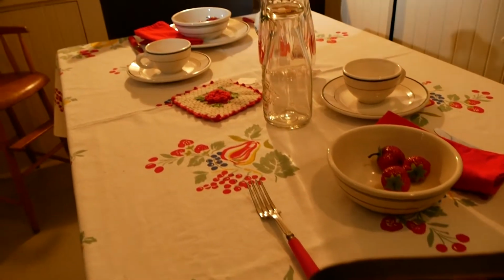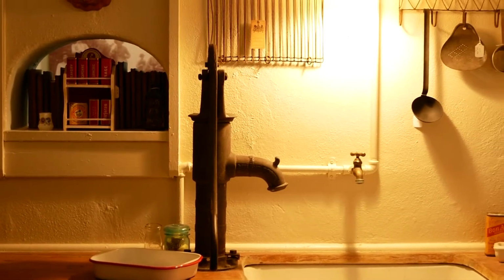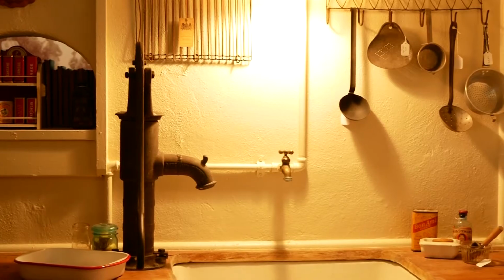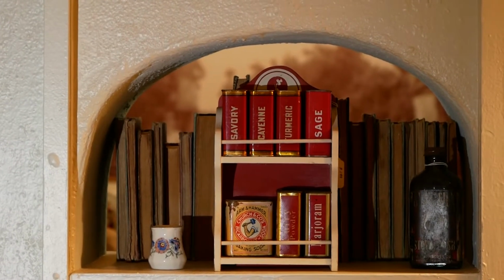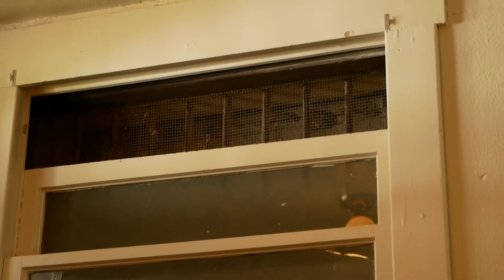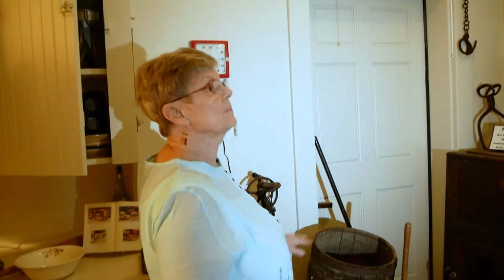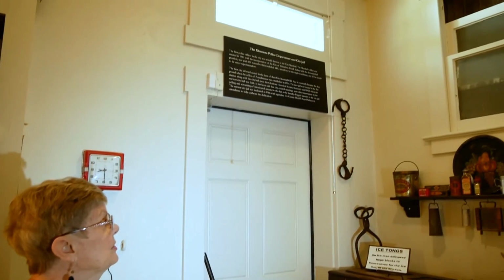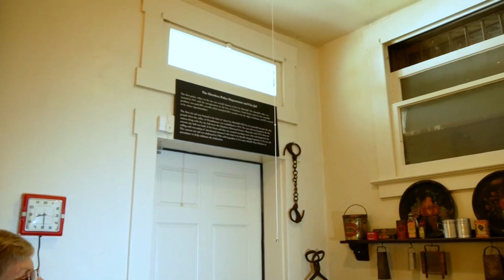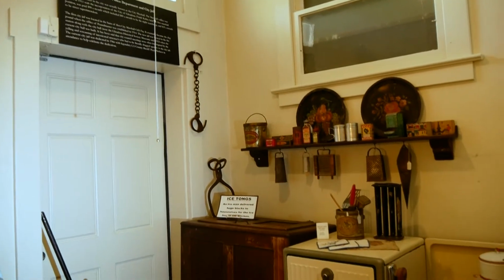All right, we're in the room that we call the kitchen now, but this was originally the jail. The door was not here, and the bars are on the windows, and you can see a spot on the floor that shows where the bars used to come up. And the jail was here from when the building was built in 1913 until 1922, when the new city hall was built.